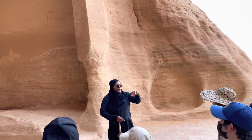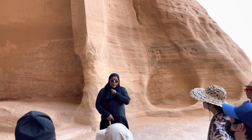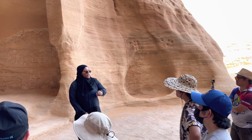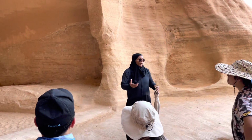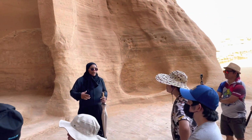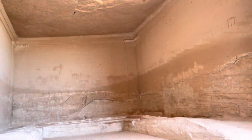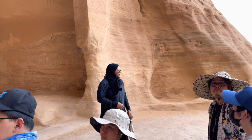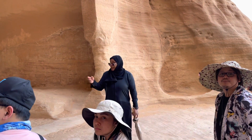Yes. So the main city for the Nabatean people is in the middle. The houses and the market and everything is in the middle, and all the stuff around it is tombs like the one that we saw. But over here we have this area which is not a tomb. It's actually like a secret or a holy area for the Nabatean people. As you can see around us, we have a lot of scriptures that are talking about their gods and the stuff that they worship at that time.